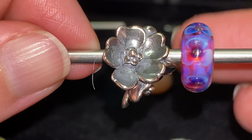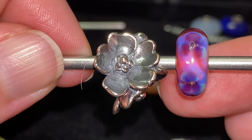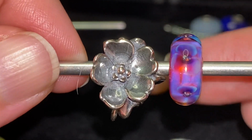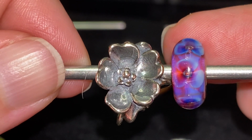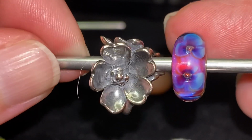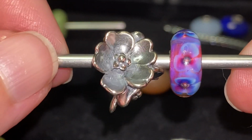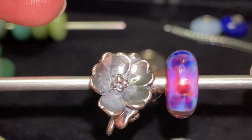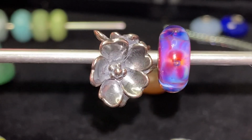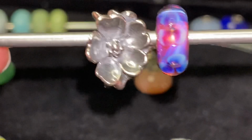And the Aurora beads, they have like this magical glow to them. Like they have that purple, but then they also have like that fuchsia pink / orange flash underneath. And well, I mean, you can just see the beauty of the bead right there. There's just no argument. This is a beautiful, beautiful bead. So that is the Aurora Flower, and it is part of a kit that Trollbeads had previously put together.